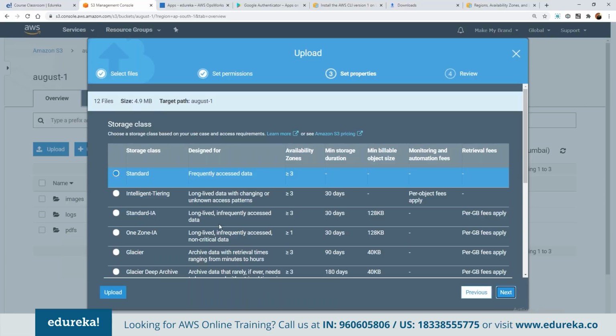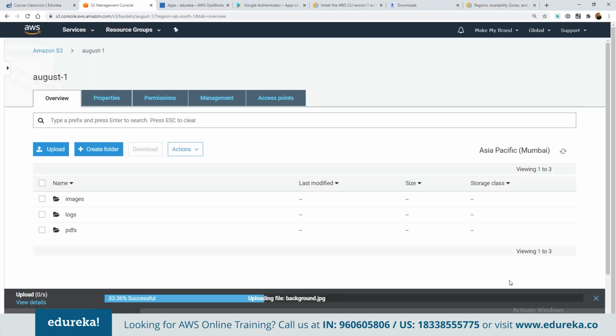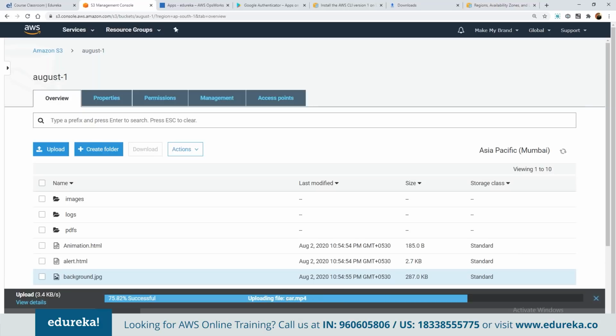Why do we have these different classes? Because they all differ in terms of pricing as well. So based on requirement, on how frequently we are using the file, we can place it in the right class to maintain a balance between price and performance. We can click on next, and now we can click on upload. All the files that we have selected are going to be uploaded.